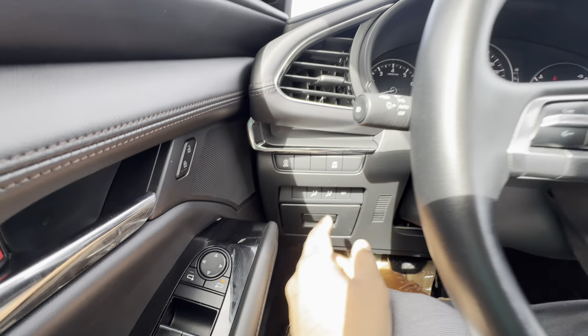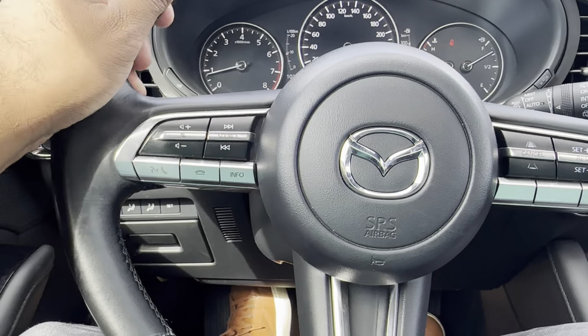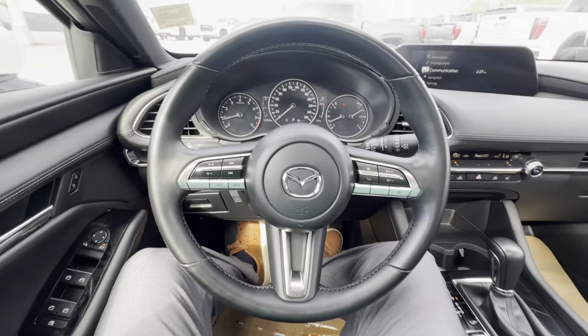Now, straight ahead, I have what looks like an analog gauge cluster, but it's only the left and right pods that are analog. The center is actually digital. I'll show you that. So there you go. But I like how they did this. It looks very classy. Steering wheel, again, feels great in your hand.